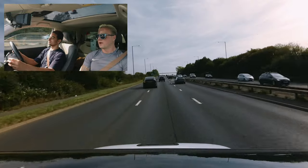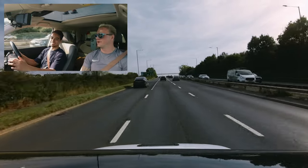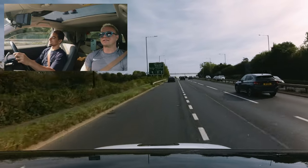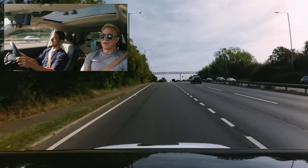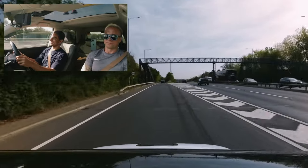I'm so sorry, I made a mistake. If it's safe, would you go back to the left? That's another test centre, another test route, Scott. I thought I was helping out, but I was doing the opposite. My bad. So continue to follow the sat nav again, please. Thank you.